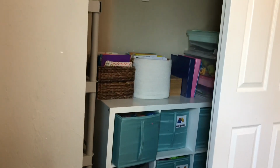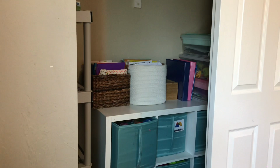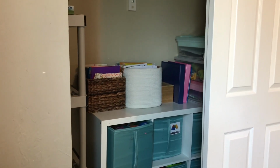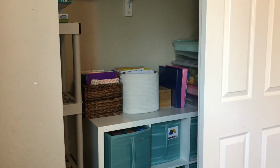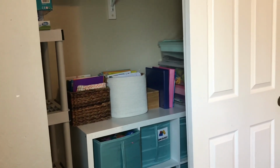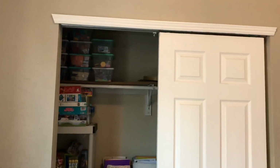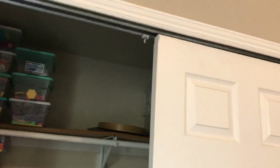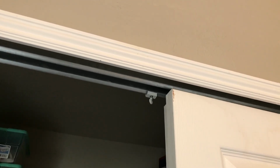And then those bins over there in the very far that you can see, those are our morning time bins, where they have all of the activities for each kid and the twins, and we pull those out during morning time. If anybody is interested in seeing a look into those bins, let me know. I could always make a video about that as well. So this is my closet. It is somewhat organized. I do have one little hack for you all. You see those little locks, if you will? You can put those locks on either side of the sliding doors to stop the doors from being opened.